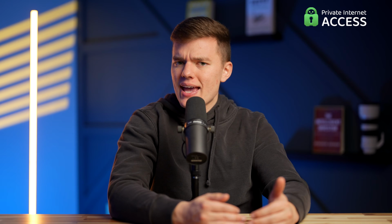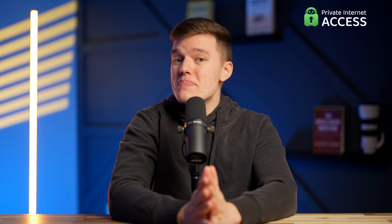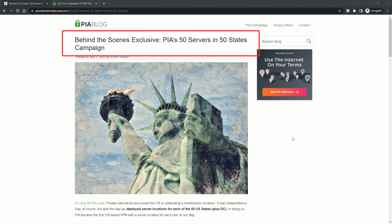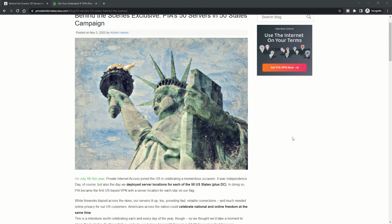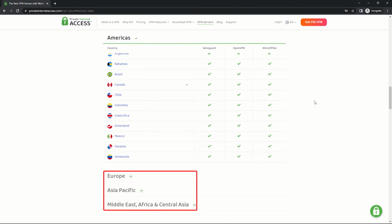While PIA generally has a strong worldwide coverage, it has a whopping 53 servers in North America alone, which makes it one of the best VPNs to access US content specifically. In fact, PIA launched a 50 servers in 50 states campaign back in 2022, where it announced that it has at least one server, whether it's physical or virtual, in all 50 US states. And they even have a separate server in Washington, DC. But apart from North America, the VPN has servers in Asia, Europe, Oceania, Africa, and South America.